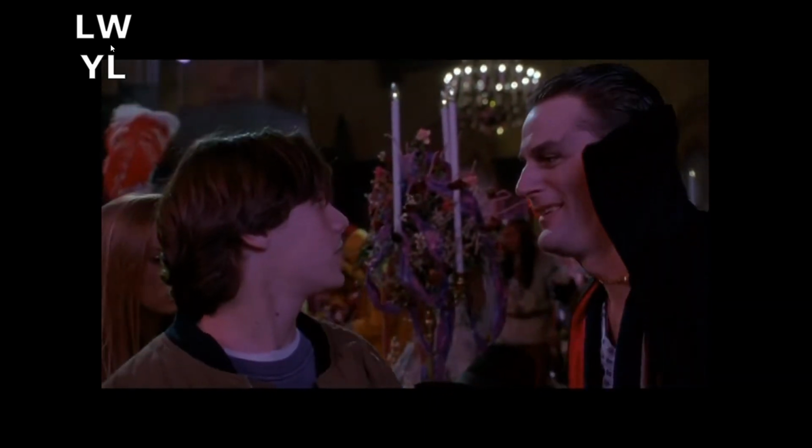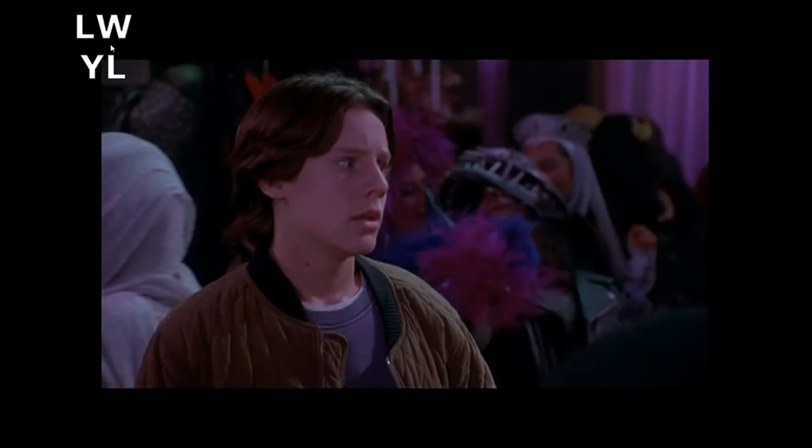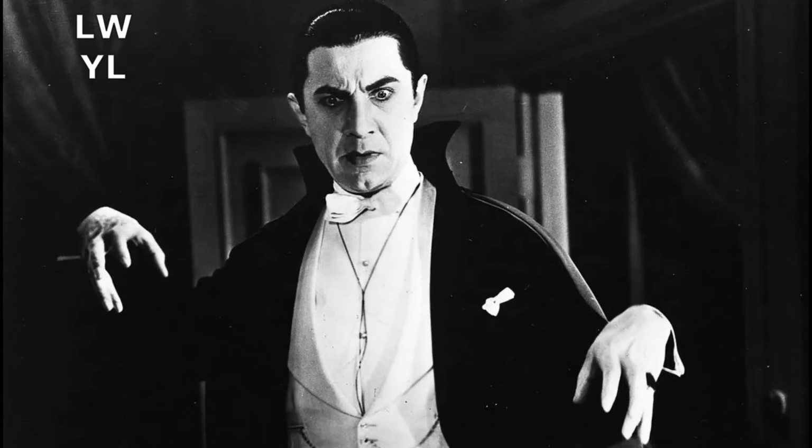They'll probably have a fancy shirt and maybe some jewelry. They'll almost certainly have a cape. You know what, let's just stop beating around the bush. They look like Dracula. They look like Bela Lugosi's Count Dracula from the 1930s movie. It's not hard to understand why this is.